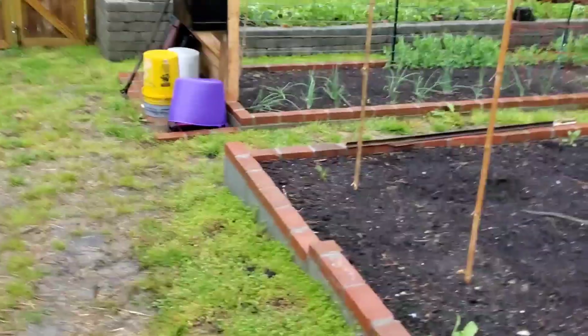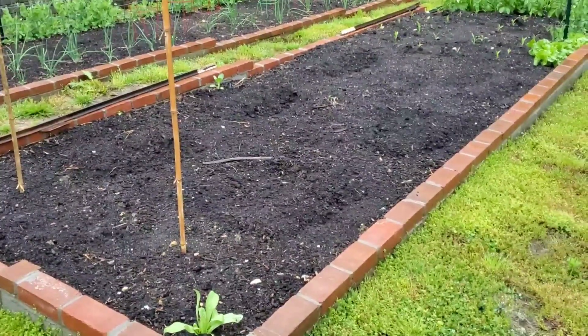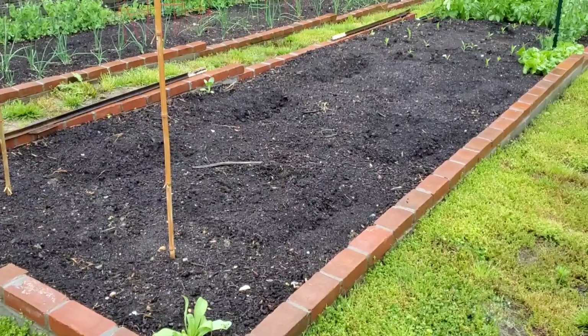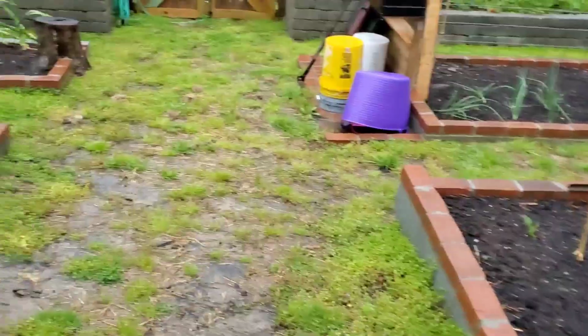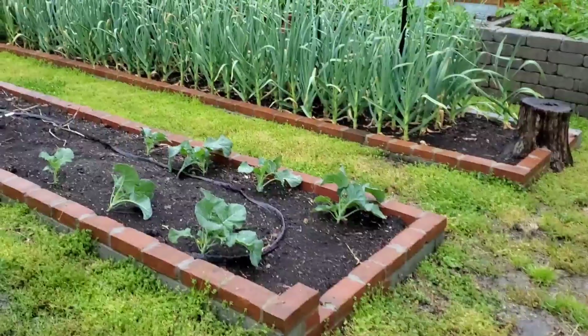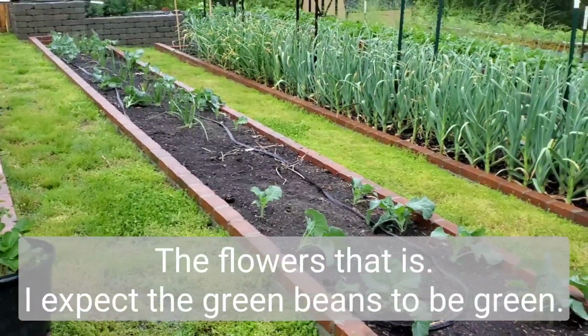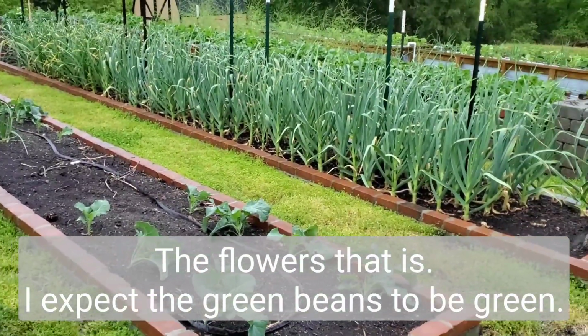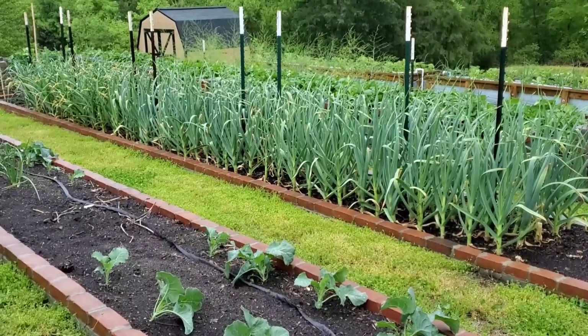And because I knew the rain was coming, I went ahead and put in watermelon seeds, more flower seeds, sunflowers, zinnias. I tucked in a few green beans in different spots. And hopefully they'll be adding color to the garden throughout the summer and fall. Isn't that garlic looking gorgeous?